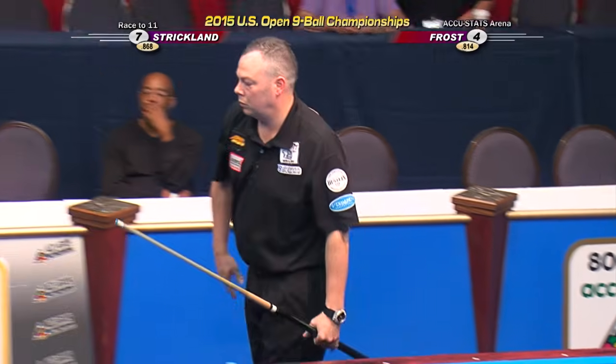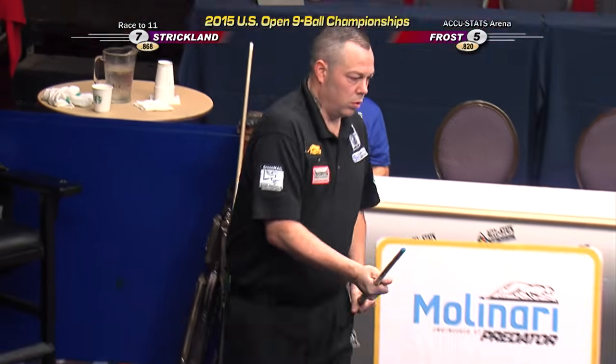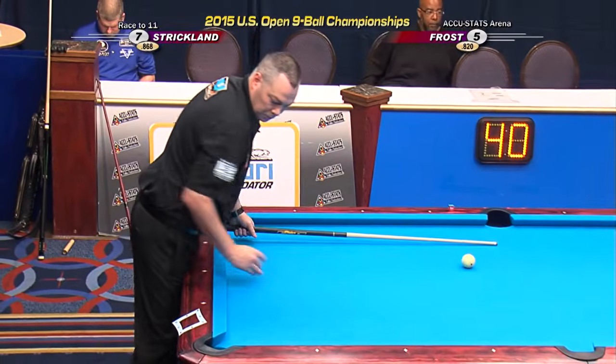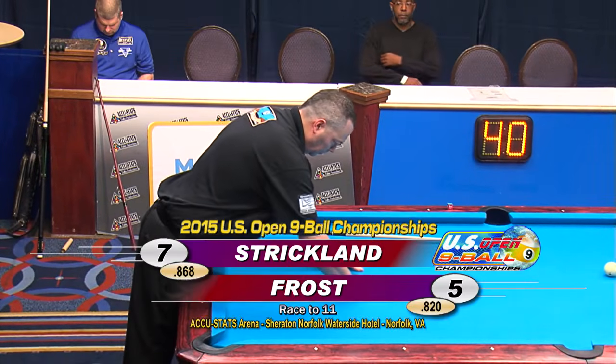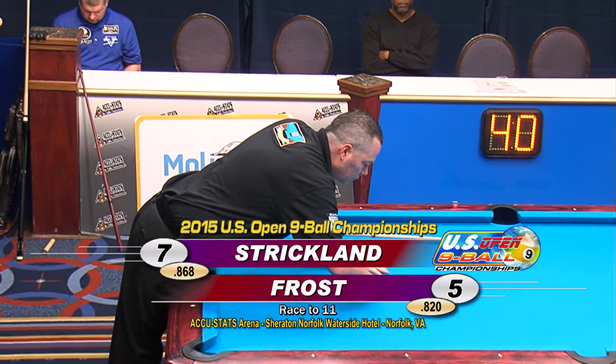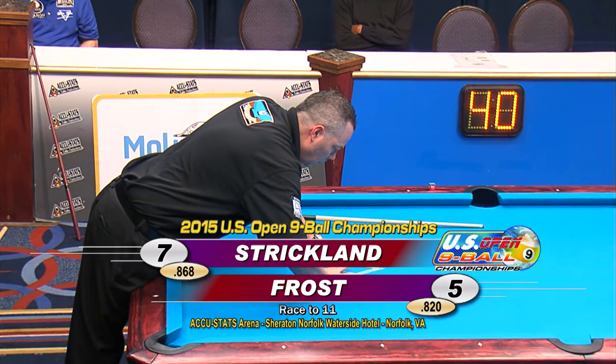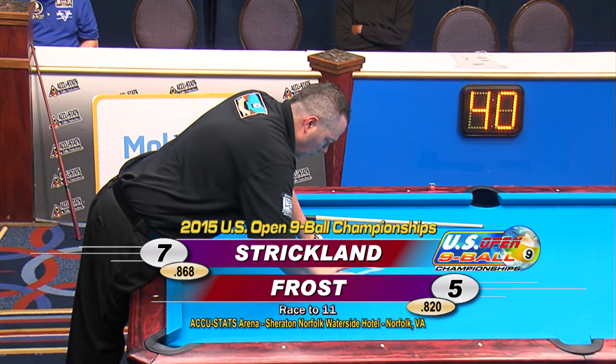Well, Scott Frost collects a nice run out there. Trails in the match 5-7. Thus far, we've only had one break and run out. This is just a little under world-class pool. Normally would have 3 or 4 by this time of the match. Frost improved his TPA up to 820 now. Strickland at 868. He's inching forward as well.